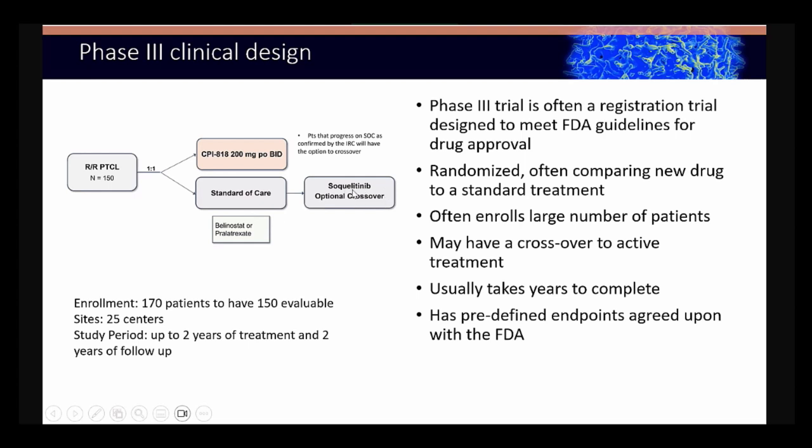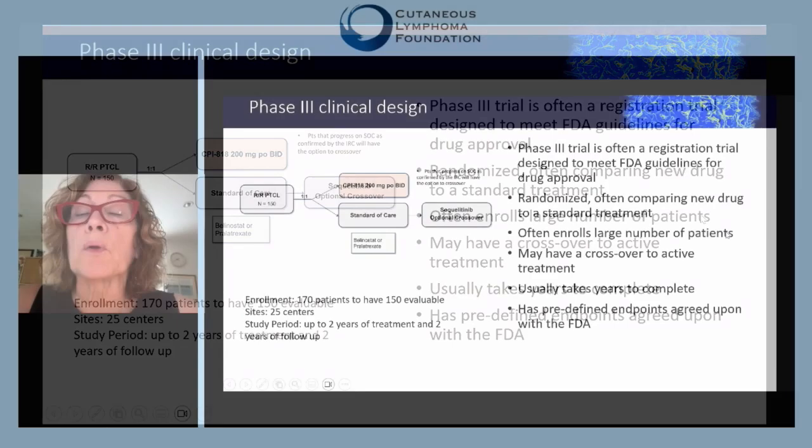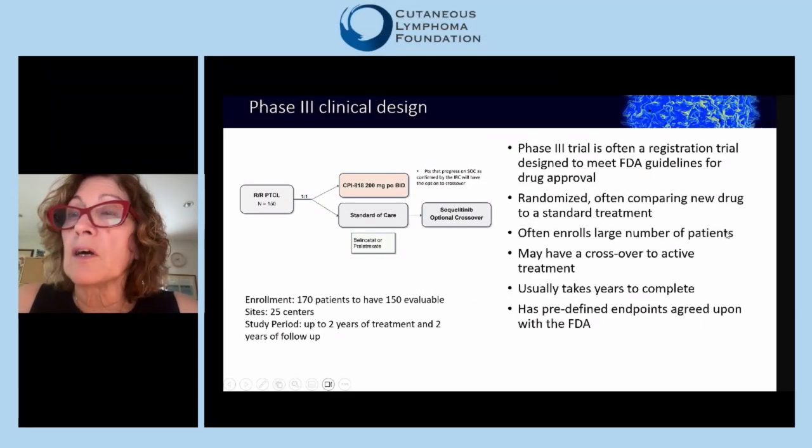So as I mentioned, these are randomized trials that oftentimes enroll a large number of patients. For instance, the clinical trial that led to the approval of mogamulizumab in CTCL patients enrolled over 400 patients. So there were over 200 patients in the active treatment arm and over 200 patients in the control arm.